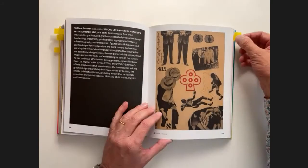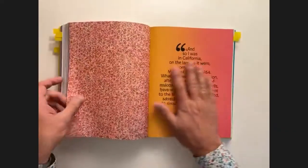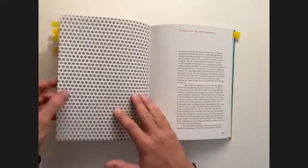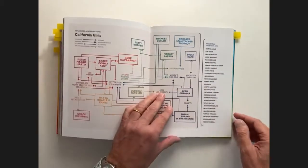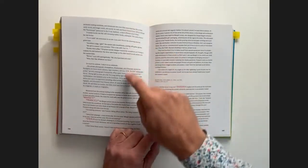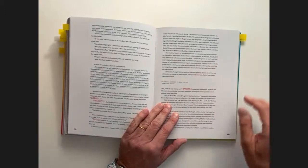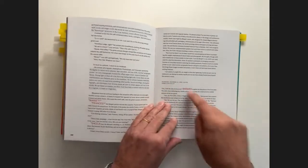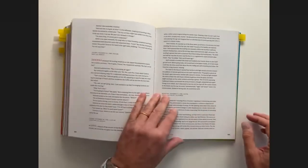All right, let's jump ahead again. So again, patterns. And we shift back to the coated paper, opening quote, section title, and introduction. The influences diagram, and the essay. So again, there are different ways of popping out different parts of the information as we're going through the essay. So this section of the book is about women designers in California. And so as the names of these women appear, they are popped out larger and in a brighter color as we go through. Okay.